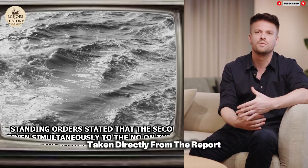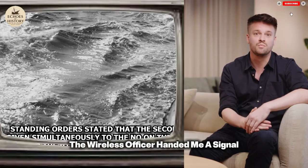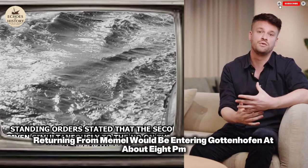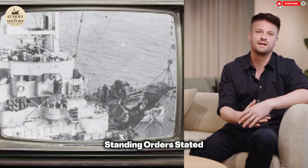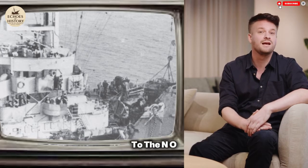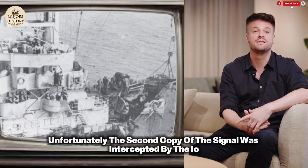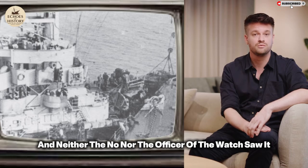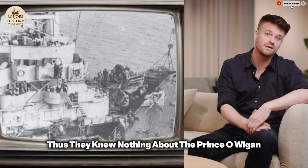Taken directly from the report: "I ordered the ship closed up at war stations. And when I came on the bridge, the wireless officer handed me a signal warning that the heavy cruiser Prinz Eugen, returning from Memel, would be entering Gottenhofen at about 8 p.m. Standing orders stated that the second copy of a signal be handed simultaneously to the NO on the bridge and then passed to him by the IO. Unfortunately, the second copy of the signal was intercepted by the IO, and neither the NO nor the officer of the watch saw it. Thus, they knew nothing about the Prinz Eugen."